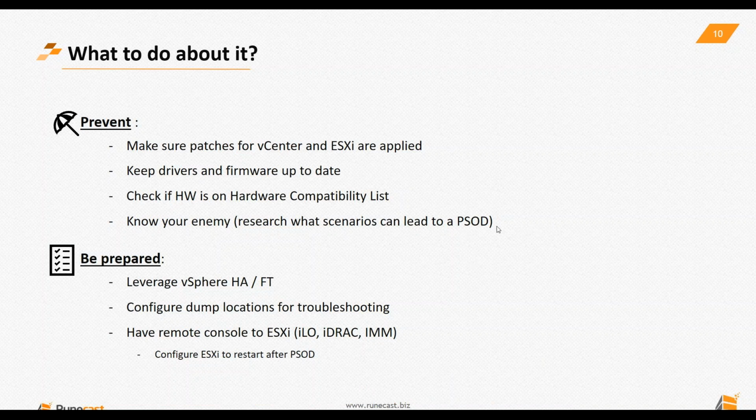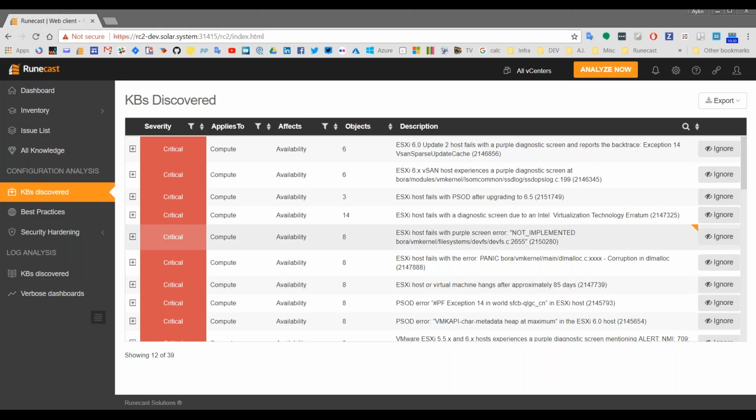Let me also briefly show you how we at Runecast managed to tackle this problem, because, as Michal mentioned earlier, we started Runecast mainly because we saw a gap in the tooling. We are facing many issues which were already known and documented, and most purple screens of death are already known. So we have all the information in the knowledge base. It's better to leverage that and avoid these issues. Let me go back to the Runecast UI.